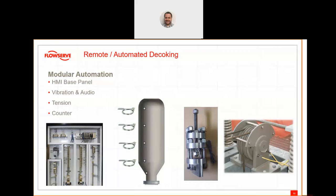To get to this point in steps, as I mentioned earlier, we can add components in phases if they are not already partially installed in your decoking unit. We call this modular automation, which has predefined modules complete with instrumentation for ease of installation and future expansion. These modules are an HMI base panel module, vibration and audio module, tension module, counter module for tool position and speed for both winch and rotary joint.